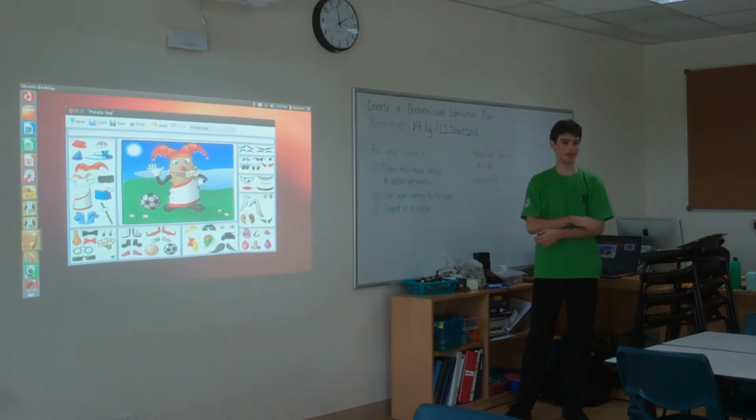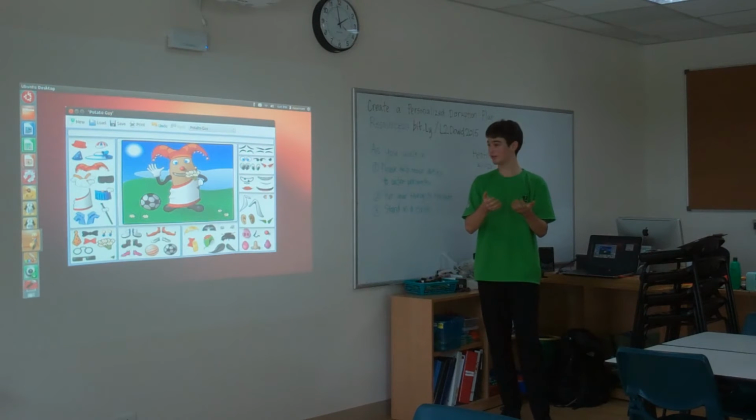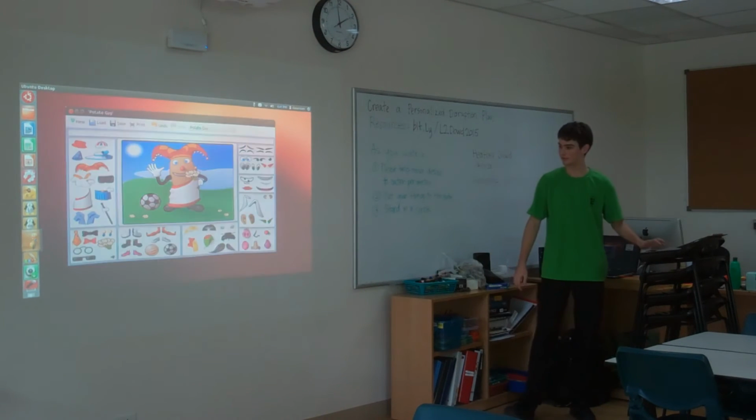Then you've got another interesting one, Potato Guy. You're presented with a naked potato, and you have to clothe him and put on a smile and put on a hat, anything you want. When I was in grade 1 and 2, we had a similar Caterpillar application, which I loved. So this can be a kind of fun free time for the kids, as well as teaching them how to drag items onto a screen.